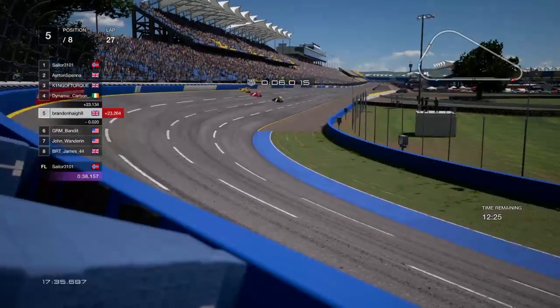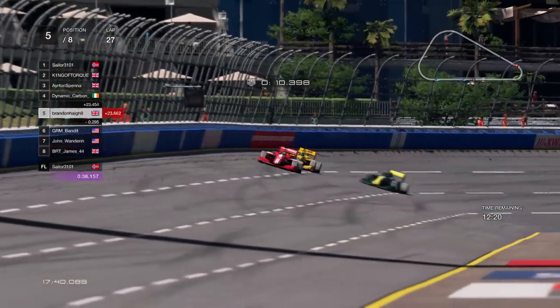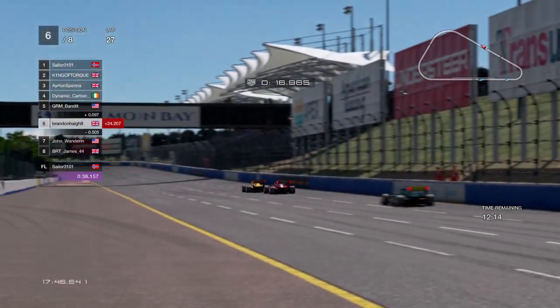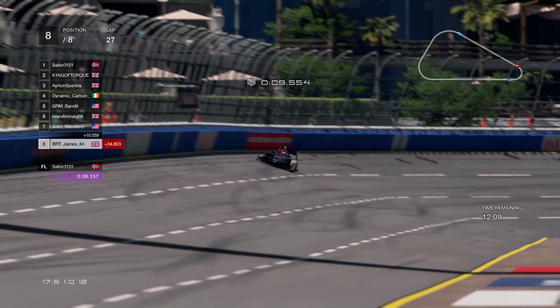These guys going about 3 wide into turn 1. And it seems that Brandon has got 5th for now. Bandit again going to challenge down the inside. Fantastic scrap going on. James nearly coming to the stage of being lapped.